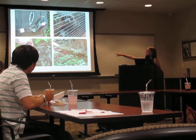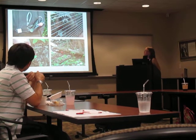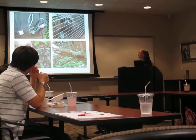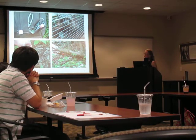So on the bottom of the picture is us applying the fluorescent powder to the mouse. As you can see, there's the mouse. We hold onto it with a plastic bag, and then we just dunk it in the powder. It doesn't hurt them.